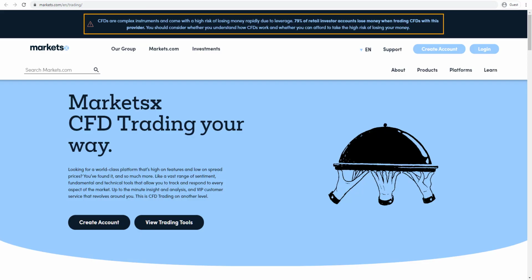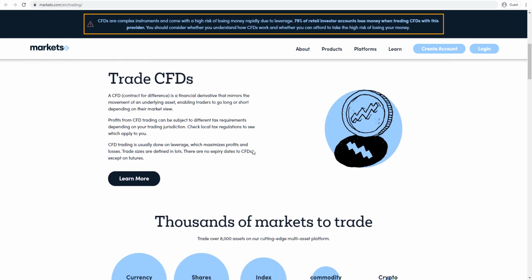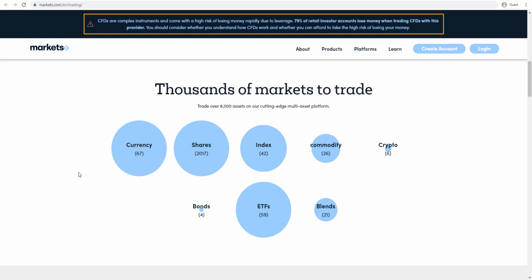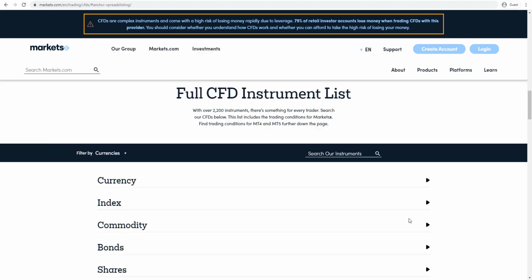With a MarketsX CFD trading account, users can trade commission-free on a wide variety of different instruments covering different types of asset classes such as currencies, shares, indices, commodities, cryptos, bonds, ETFs, and unique index blends. The broker also provides a full CFD instrument list which details various information regarding spreads as well as leverage.